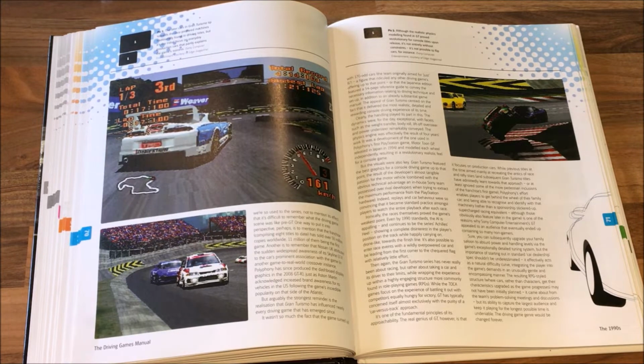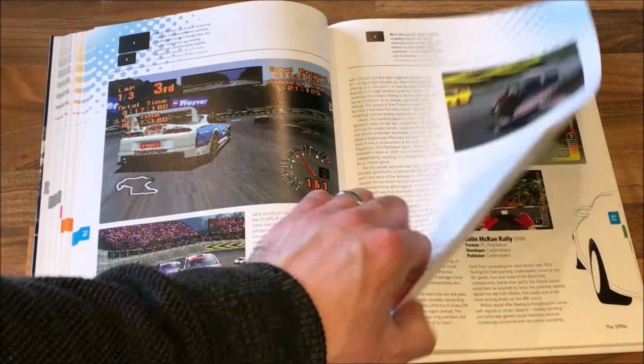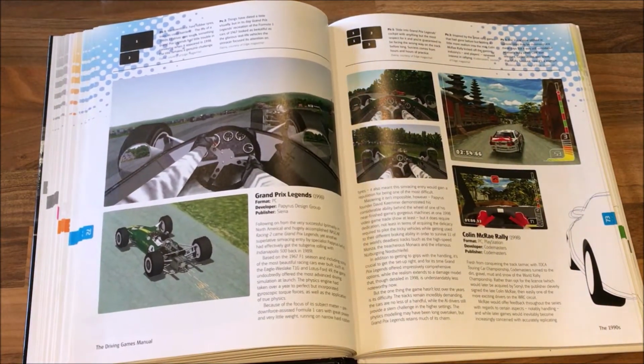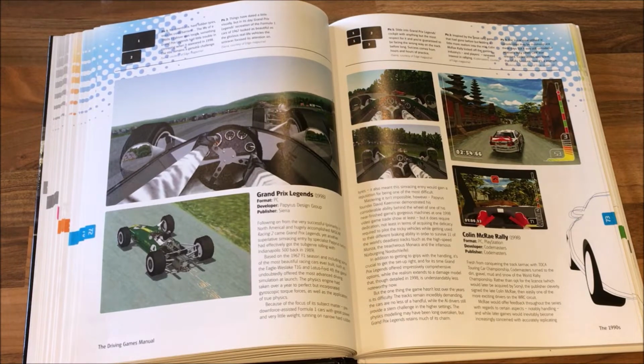Of course, in 1998, Gran Turismo was released on PlayStation, and this sold 11 million copies of the first game. Also, Nissan used the game to make widespread awareness of its Skyline GTR.